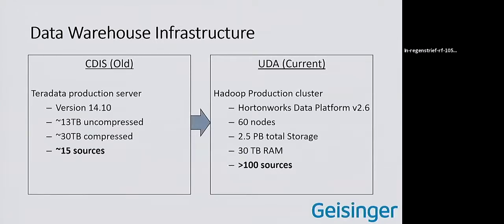Our original data infrastructure prior to the clinical decision information system was a Teradata production environment. It had about 13 terabytes of storage, which would be about 30 terabytes compressed due to redundancy, and we had roughly 15 data sources. Now, that's largely our EHR, our billing systems, and our claim systems, which is a big chunk of what we're going to make decisions on. But again, it was only 15. It required a lot of manual ETL development, a lot of work to just maintain that.